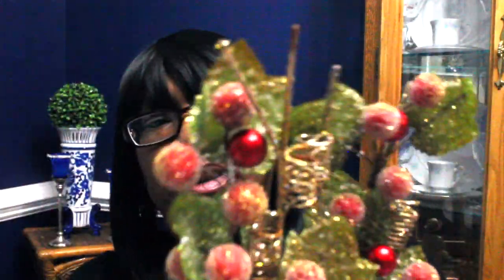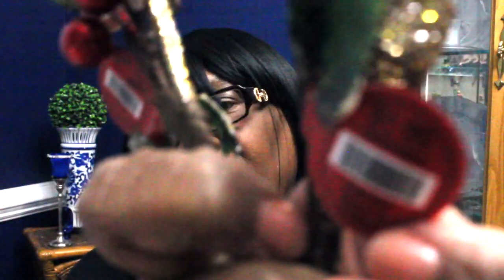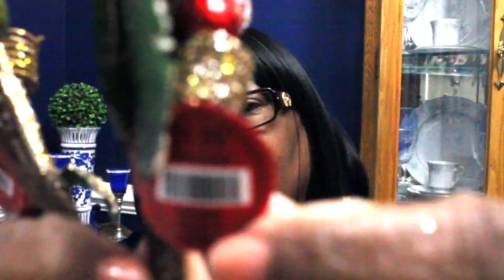And I'm probably putting these in the bathroom, because I'm going to be doing gold and red in the bathroom for my little budget decorating. Things I already have, I've been working on. And these were $1.99. And these were half price. These were $1. They're really pretty though, with the gold berries on them and the green leaves. I think they really are pretty.